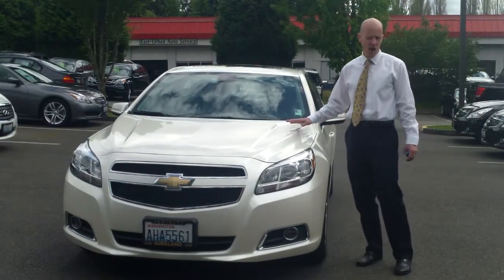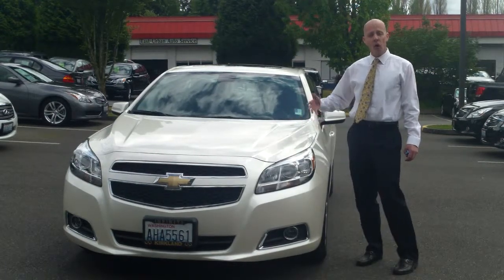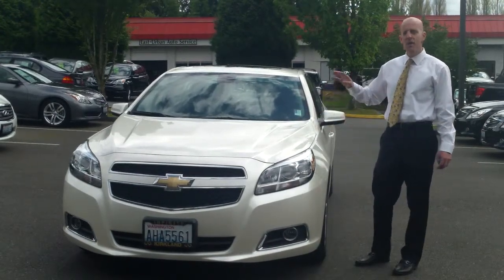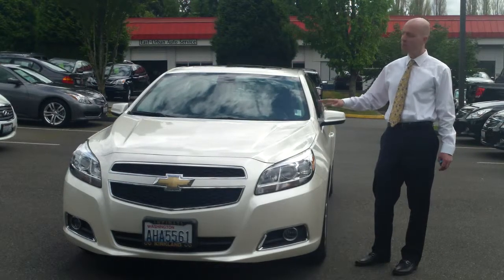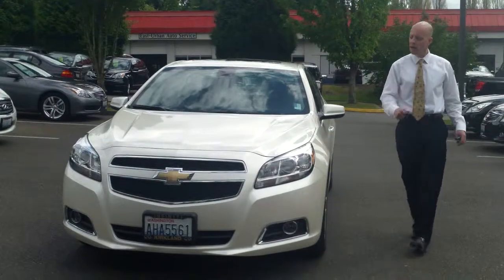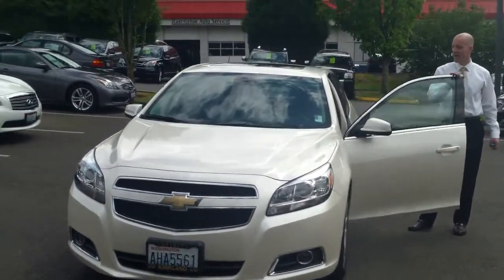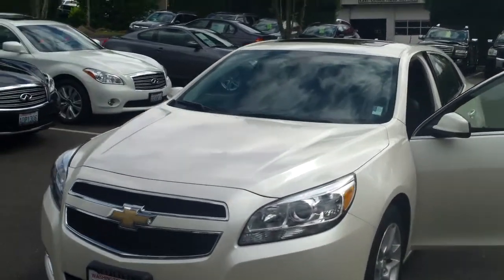Pearl paint never oxidizes, and so it always looks great even as the car gets older. So long after the car has used up its life, the paint still looks quite nice, and that's one of the nice features about pearl paint in general. Pearl white is just a great color. Come take a look around. Now, this car only has 9,000 miles, so it's still quite like new.